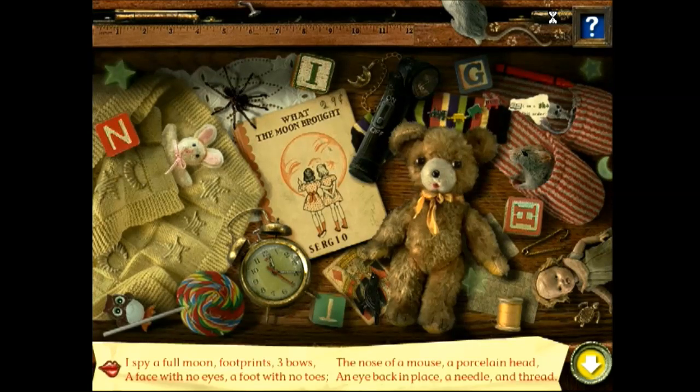Here's piece 13. There's no doubt. You're about to find the secret way out.